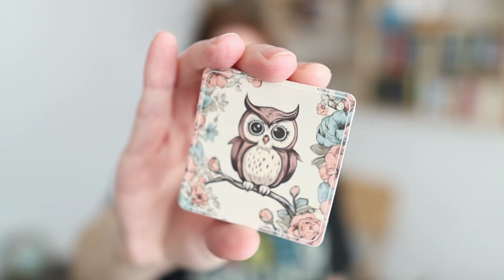Oh, and one other thing, my Patreon stickers arrived today. So for my top tier from my booktube Patreon, I send out 2 postcards and a sticker to the people in that tier, and my postcards arrived on time, but my stickers were delayed and they just came today. So it's a cute little owl. It goes with the postcard, which is like a book owl.